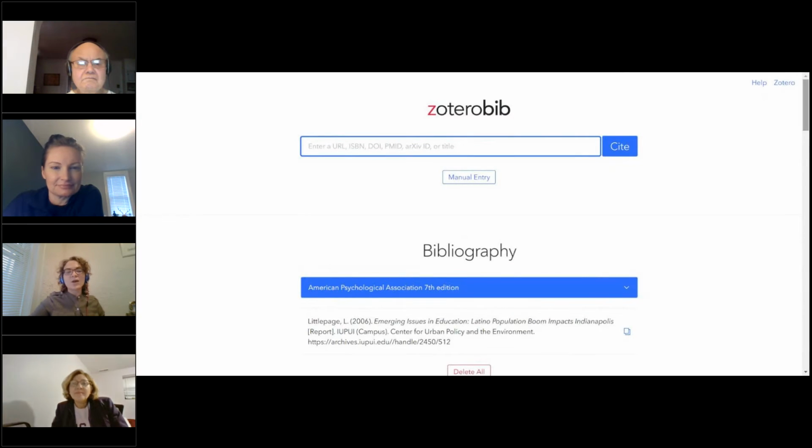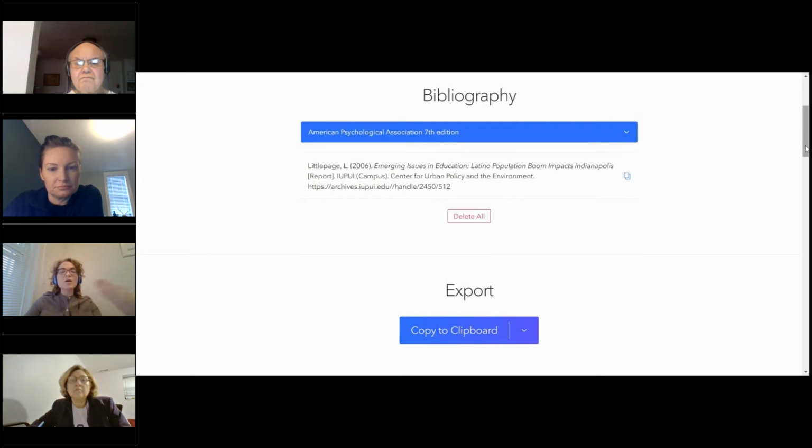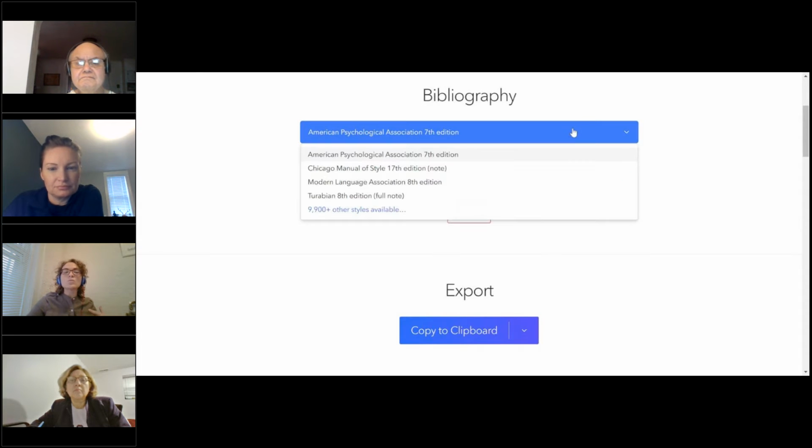All right. So Zotero Bib is great. When you pull it up, it has a search link of either entering your textbook information or the ISBN information or the URL of the website that you're getting your article from, or you can just type in the title and you'll cite that information and it will pull up the information down below under bibliography, and it will cite it according to whatever style you're using.